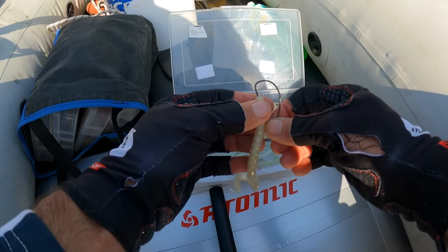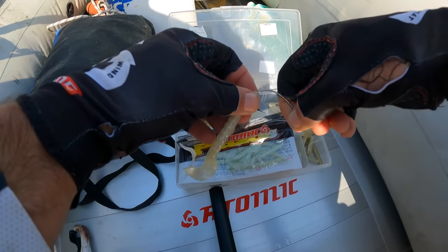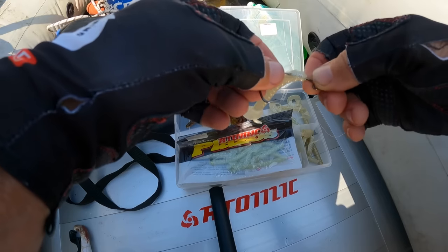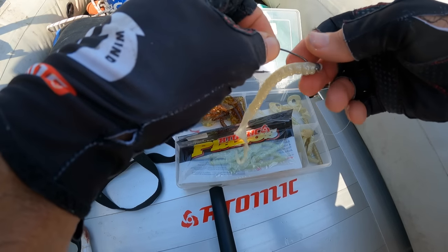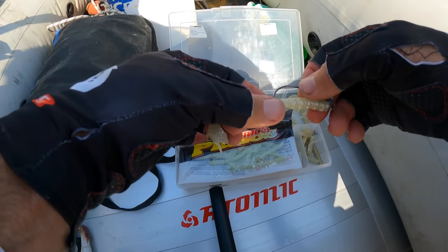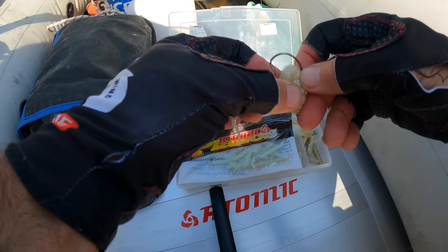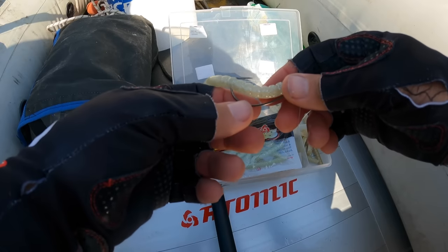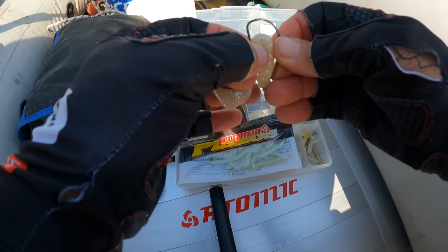barra worm. The reason I'm using these is because they've got this nice long curly tail. They've actually been around for a while, but since I discovered them, they've become my favorite lure, especially for the stuff I like doing, casting into snags, pulling out big jacks like that.